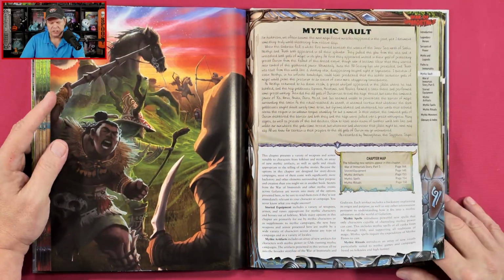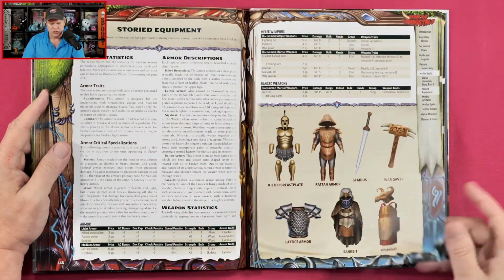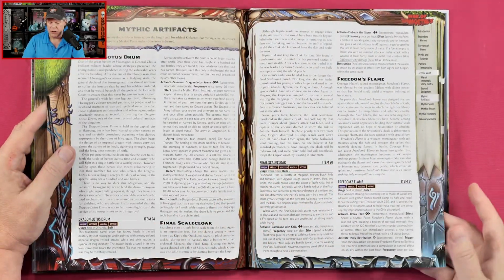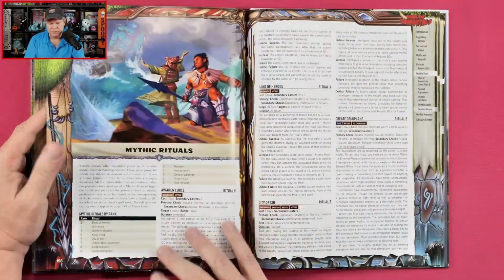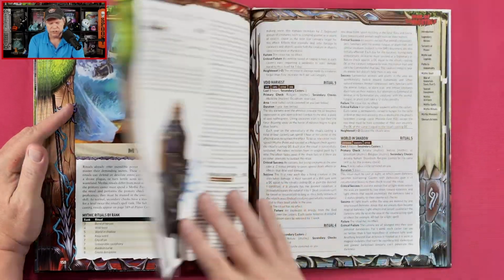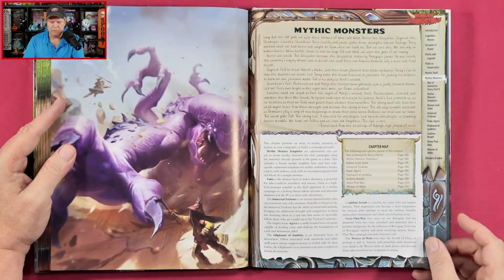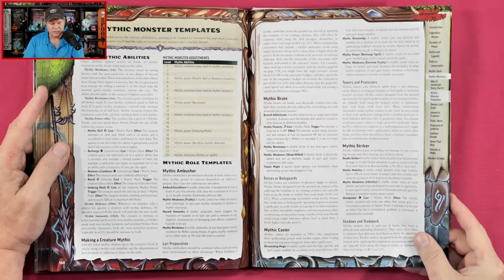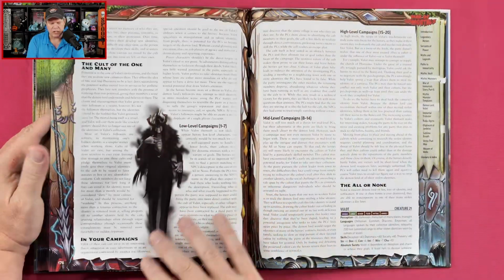We got our Mythic Vault. I'm going to guess we've got some new goodies, some equipment, some gear, maybe some magic items. Storied equipment. There we go. Mythic artifacts, mythic spells. Once again, keeping in mind, these are all designed for level 12 and up. Mythic rituals. This is our bestiary. Yep, mythic monsters. Mythic monster templates. The mythic caster, mythic striker.